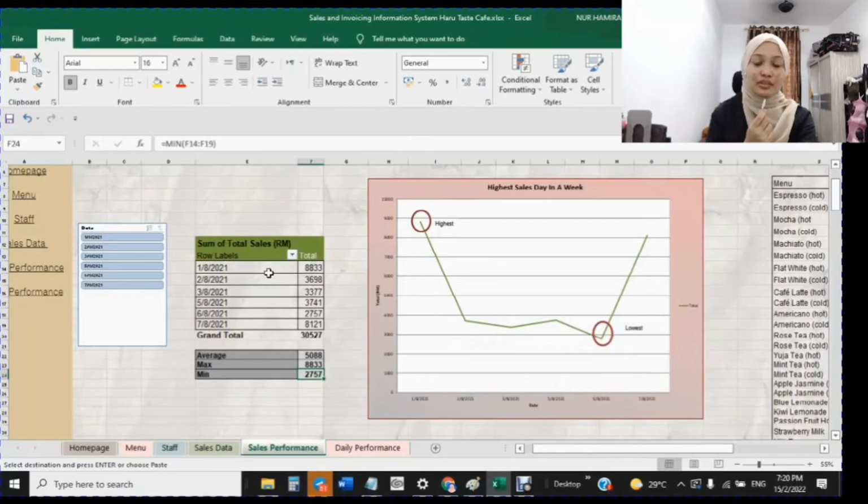We can see on the pivot table that on 1st August, which is Sunday, the total sales is 8,833. Meanwhile, on Saturday, which is 7th August 2021, the total sales is 8,121 ringgit. Both of these amounts are the highest sales compared to weekday sales. And on 6th August 2021, which is a Friday, is the lowest sales in a week.